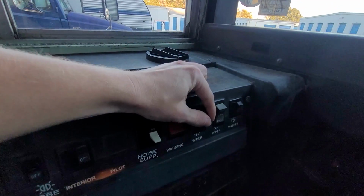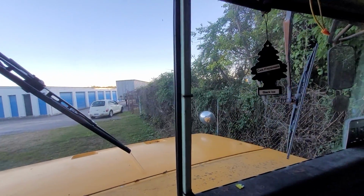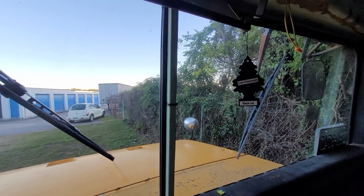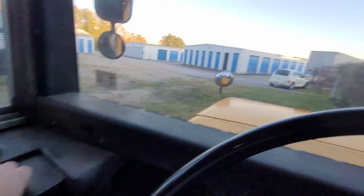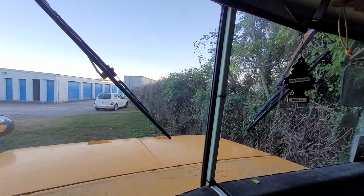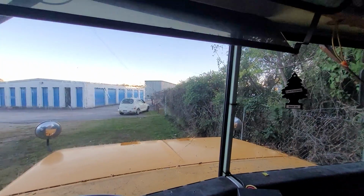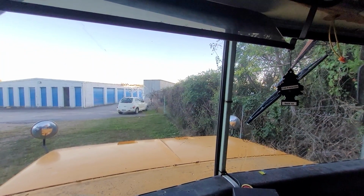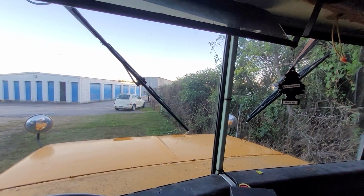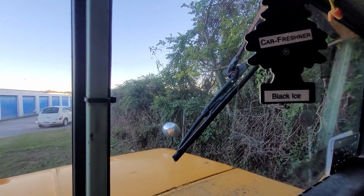Wipers work. They work independently. Low. And high. And then I've got the washer. Washer fluid works. Yeah, it dribbles a little bit, but it's fine.